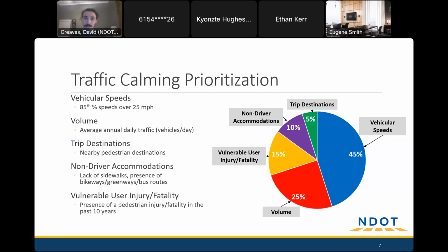So that score is made up of 5 factors. That's vehicular speeds and volumes. Those two together kind of represent the danger that speeding vehicles create. So certainly more vehicles are likely to cause accidents, and then the faster cars are going, that of course is dangerous as well. We also consider crash history. So if there have been any vulnerable user injuries or fatalities, that'll be a significant boost to a street score.